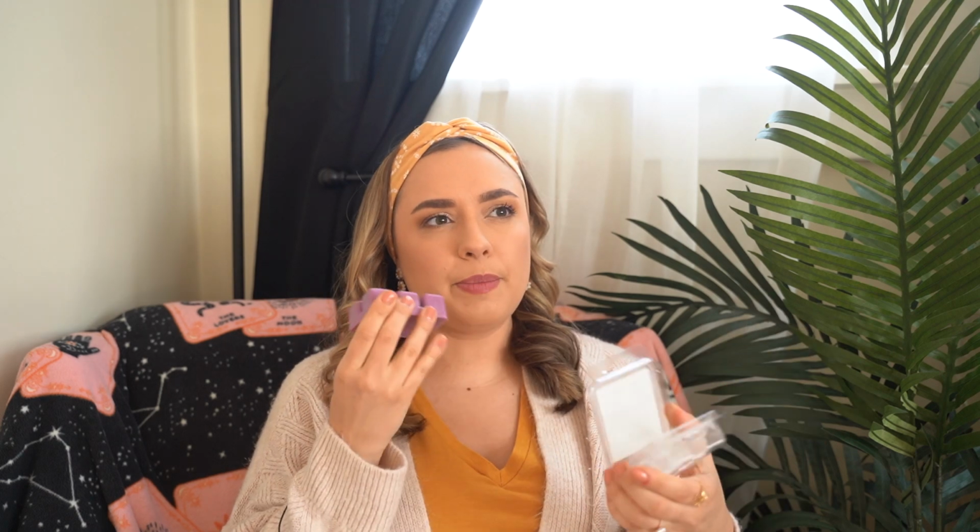So this one, it doesn't smell great on cold to me. But when you warm this one, it changes. So it becomes this sweet, clean, cashmere sweater kind of a scent, but with this sweet berry plum kind of vibe.